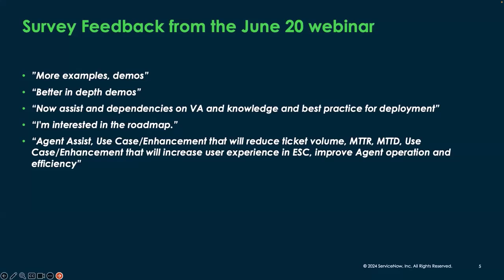And one thing I did want to mention before I go too far is in the survey at the end of the session, if you are interested in learning more about our roadmap, we will talk about a specific portion of it here today, but if you're interested in learning more, please add your email address and let us know that you want to see more about the roadmap, and we'll connect with you offline. We'll have a more dedicated session to flesh that out, show some more demonstrations, and talk in more depth around what we're going to do, what is included in the Now Assist for ITSM roadmap.